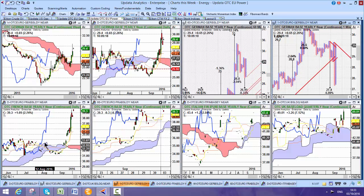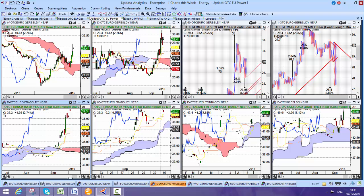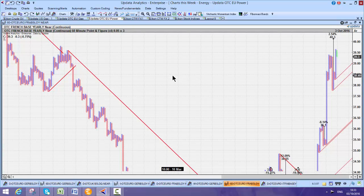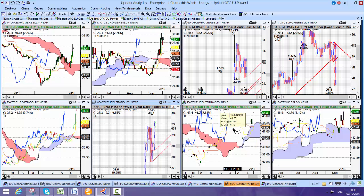The French market is looking very, very strong. French power really bullish above the cloud there on the daily, and the 60-minute chart also bullish. Again, all OTC prices. Press the T key, and we see another 2.5% upside to 40 euros. So quite a good chart there.